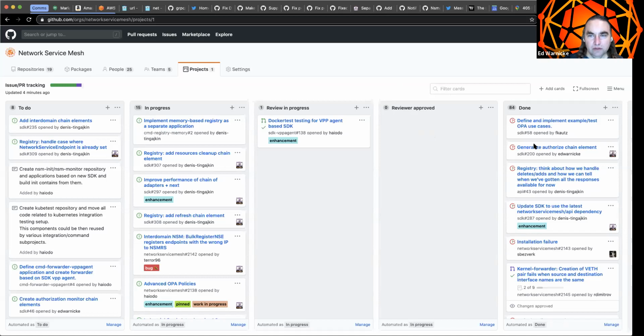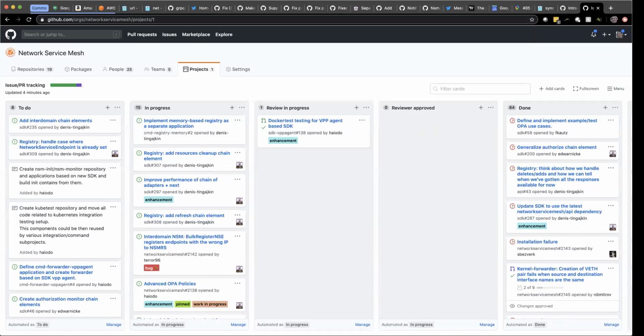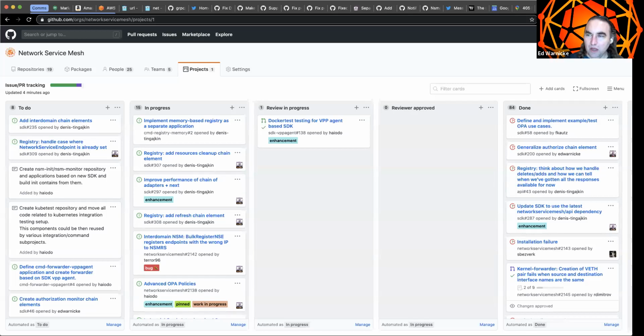Okay, so Ed, I have a question about license. Is the MIT license good? Is it compatible with Apache 2? So I will preface this with I am not an attorney. I'm not a lawyer. But my experience has been that the MIT license is in fact compatible with Apache 2. So I don't expect that to be an issue.